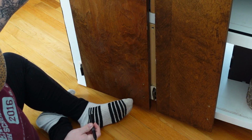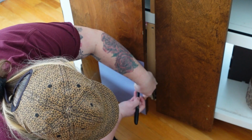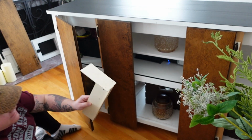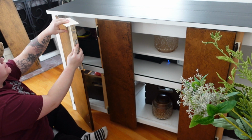So that I can put the handles at the top, I'm gonna line it up with the edge. I made a little jig so that I can make sure that all of the doors are lined up correctly.